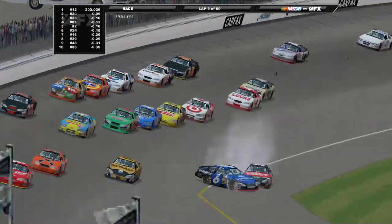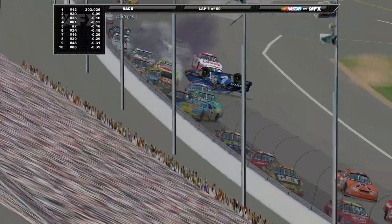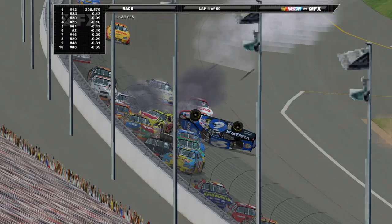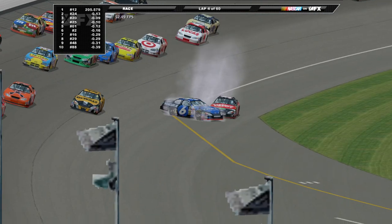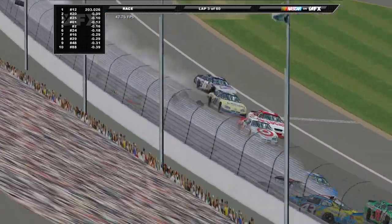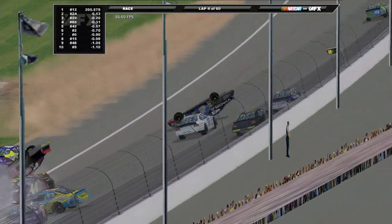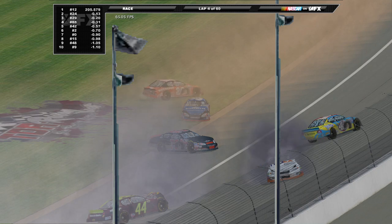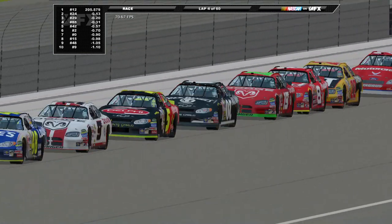Let's take another look at it from this angle. A wild accident. Oh man, that was violent. Let's watch it. We're going to have to bring it back so we can see Mark Martin a little better. Let's actually put the focus on Mark. Watch this. Oh my god. I mean, he literally went in upside down as he came back across the track. He went into the field on his roof. Jason Leffler and Terry Labonte, among others, completely destroyed. Man. Wow, I cannot believe that.